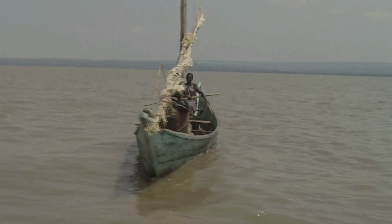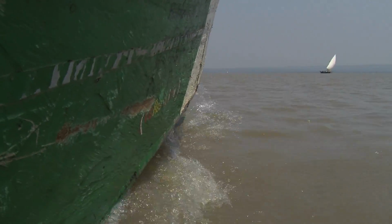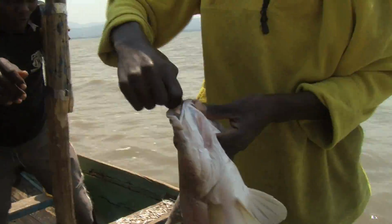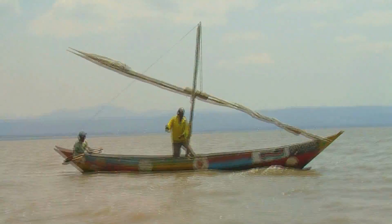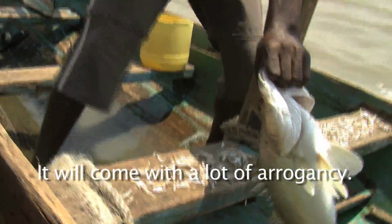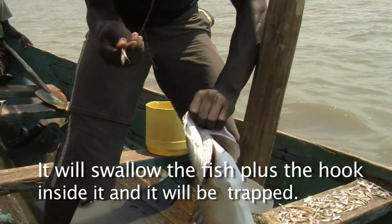Lake Victoria is a major freshwater fishery for Kenya. It's the source for Nile perch, a commercially valuable fish in Kenya and other sub-Saharan African nations. Fishermen often use long lines with live bait on their hooks to catch Nile perch. It will come with a lot of arrogance. It will swallow the fish plus the hook inside it, and it will be trapped.